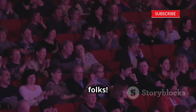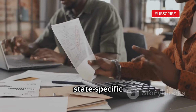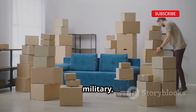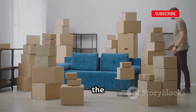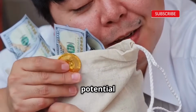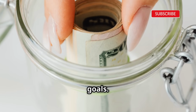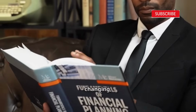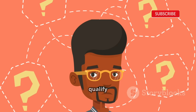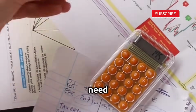And there you have it, folks. 5 legit tax breaks for U.S. renters. We covered state-specific renters credits, the home office deduction, the moving expenses deduction for military, energy efficiency perks, and the SALT deduction. Hopefully, this breakdown empowers you to look into these potential savings. Every dollar you save on taxes is a dollar towards your financial goals. Tax laws are complex and always changing, so do your research or consult a tax professional. Don't assume you don't qualify for anything because you're a renter. There are opportunities out there, you just need to know where to look.